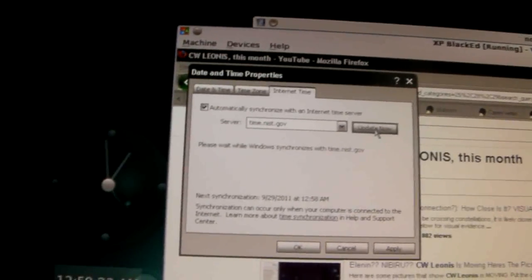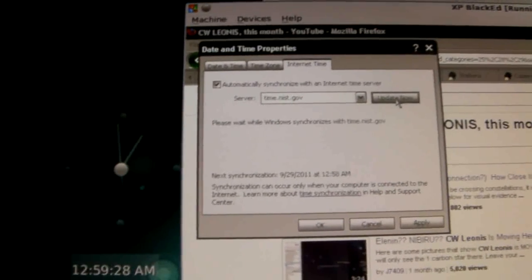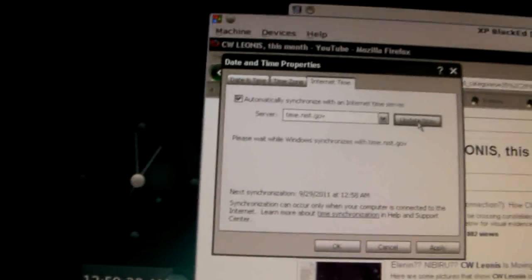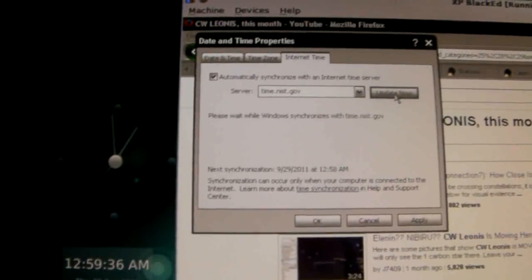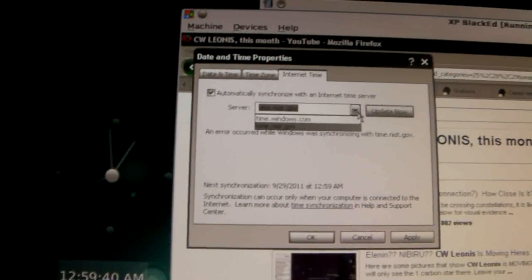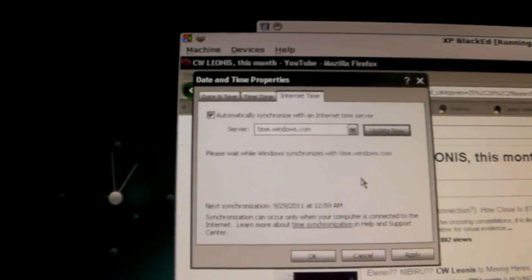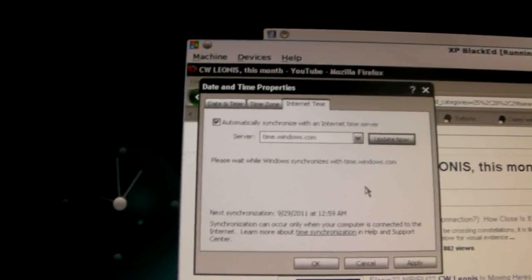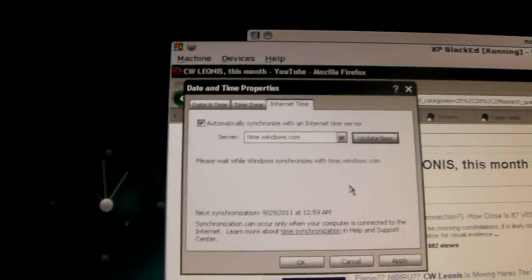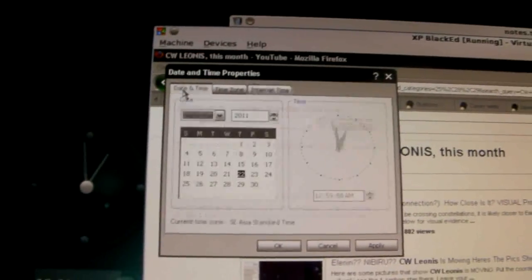First, let's do a synchronization with the Internet Time Server. Check our clocks. These were checked at 6 PM this evening. We'll do it again. As you'll notice, it will come back with an error from the NIST site, time.nist.gov, but it now works at time.windows.com. The NIST has been down for I think about 3 or 4 days. Time.windows.com has been working again for the last 3 or 4 days. So there we go, so we're synchronized.